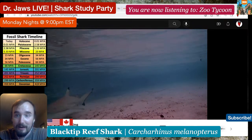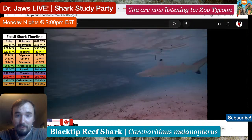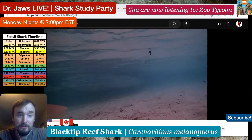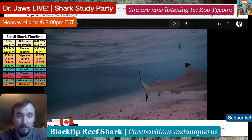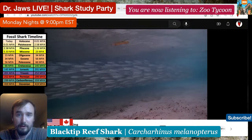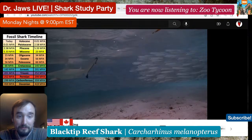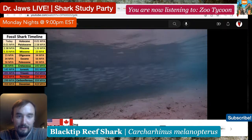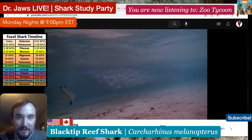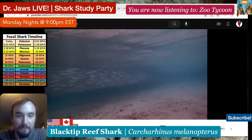I'm excited for the blacktip reef shark. Tonight is going to be really action-packed. We have a lot of material, a lot of footage and a lot of studies on this species, which is no surprise. It's a very popular species in aquaria, and it's also such an easy species to access in terms of diving, being a shallow water tropical species that frequents coral reefs, great places to dive. So it's no surprise that we have a lot of information on this species, but even so, I'm really excited to dive in tonight.